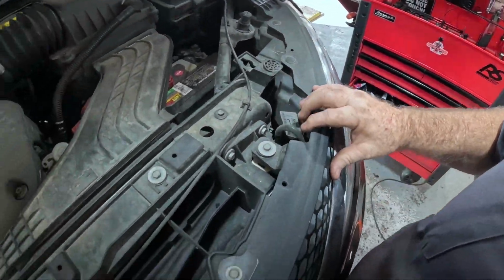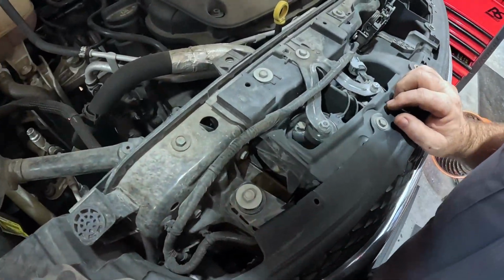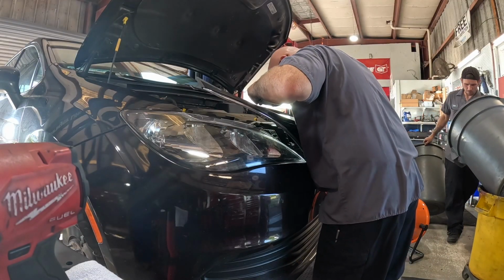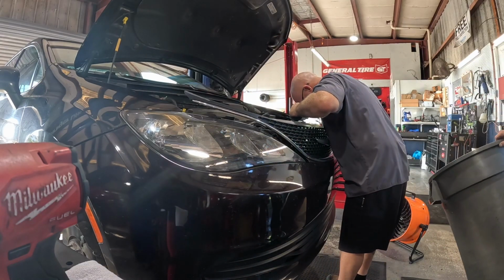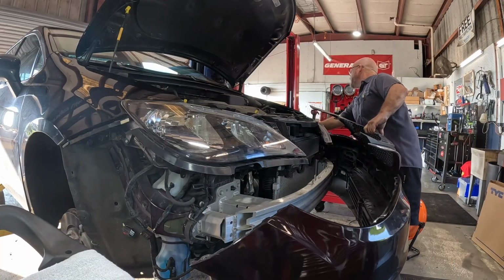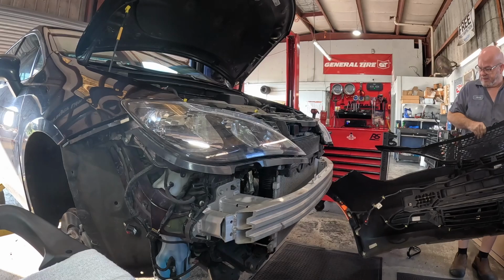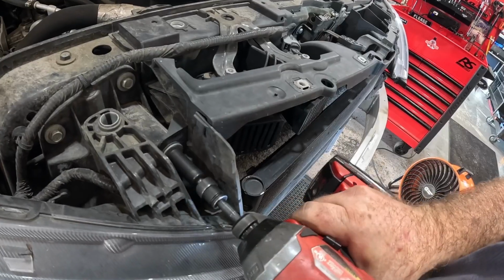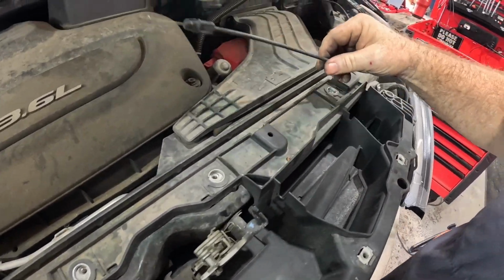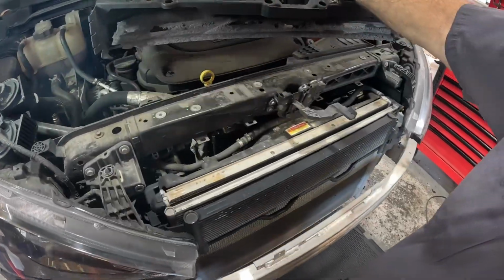I'm not sure if the grill comes out with the bumper or separate. But once we get everything detached, we can peel it back just a little bit, very gently, and get ourselves a peek. Squeeze these little dealios in, you can pull it out of the slot and unhook it from that. Cable's got to be out of your way, and you lift this off. Now we're getting somewhere. Look at this thing.